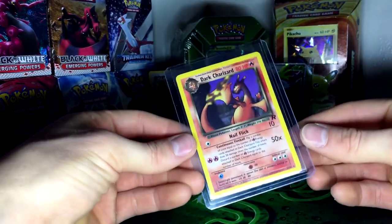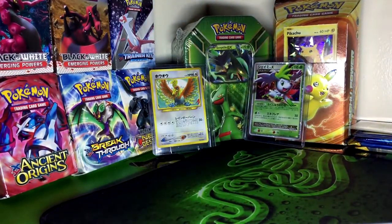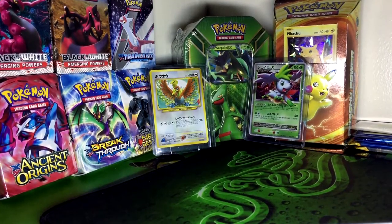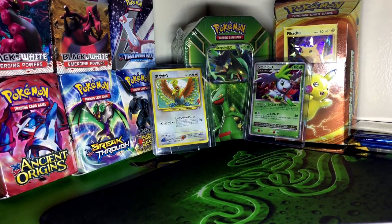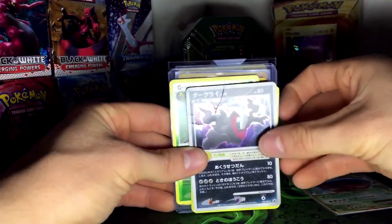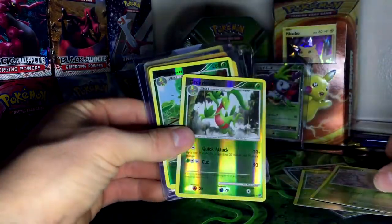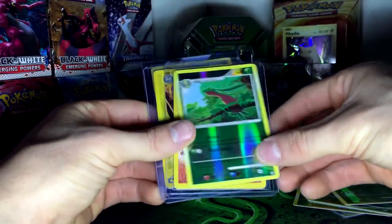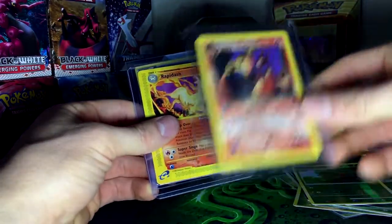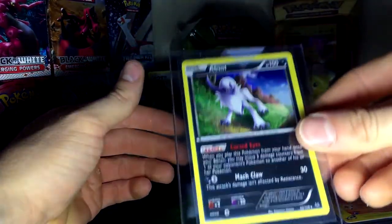So yeah, that's gonna be it for today's video. Let's recap all the cards we got. We got the Venusaur EX, Darkrai, Trico, Grovyle, another Grovyle, the Dark Charizard, the Rapidash promo, and the holo Absol.